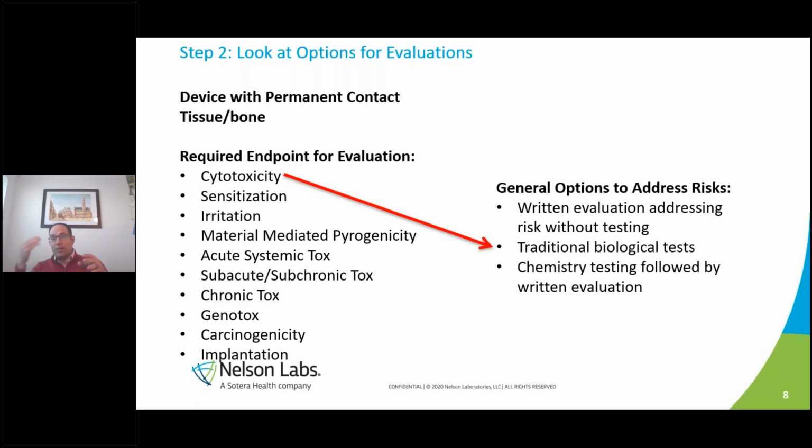So what you want to do is, once you realize the material information you have and the required endpoints for your evaluation, you want to go through each one of those and make a decision. Your general options to address these different endpoints are either a written evaluation. This is a risk assessment or an evaluation written on that risk. So this would be like a sensitization evaluation.